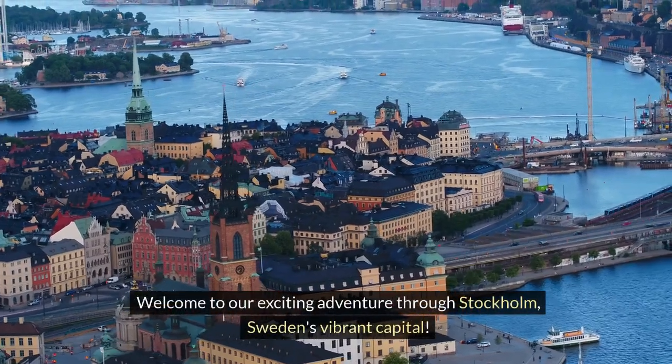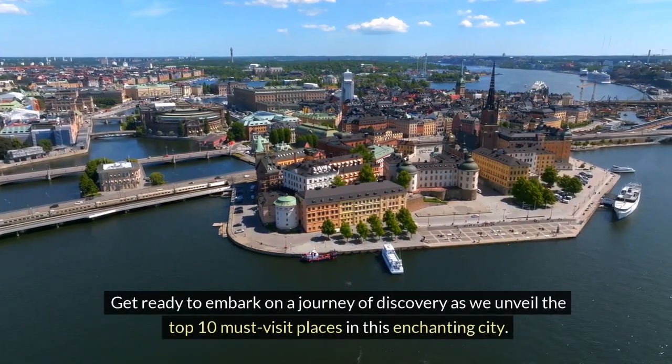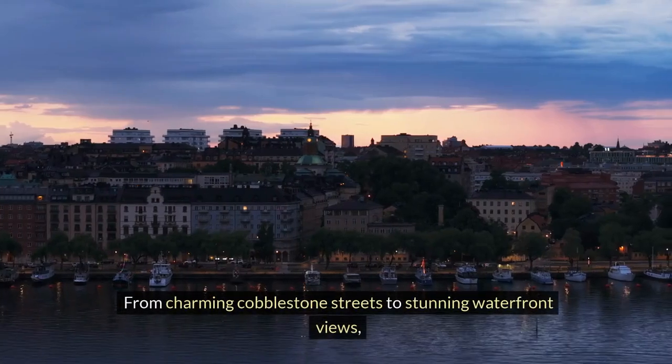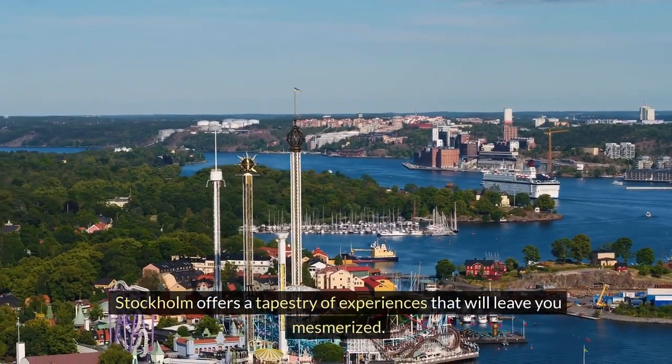Welcome to our exciting adventure through Stockholm, Sweden's vibrant capital. Get ready to embark on a journey of discovery as we unveil the top 10 must-visit places in this enchanting city. From charming cobblestone streets to stunning waterfront views, Stockholm offers a tapestry of experiences that will leave you mesmerized.